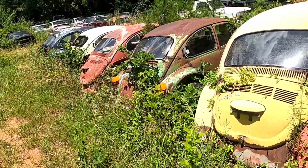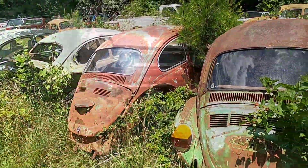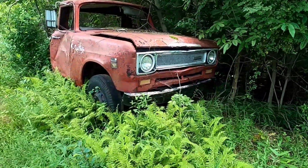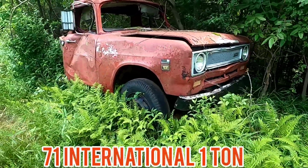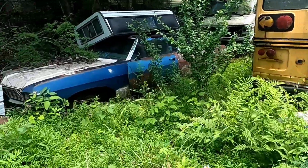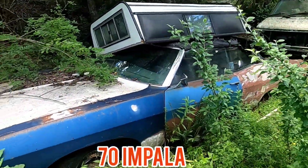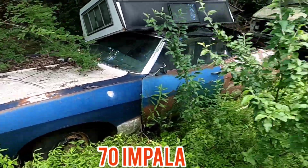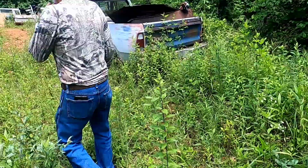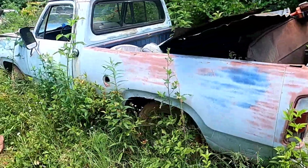Wow. What year is this Toyota right here? Oh, yeah. International. And what is that, a 67? That's a 70. 70 convertible. 70s Dodge truck. It's still got the slant six and all that. Got the wheelbase, slant six.